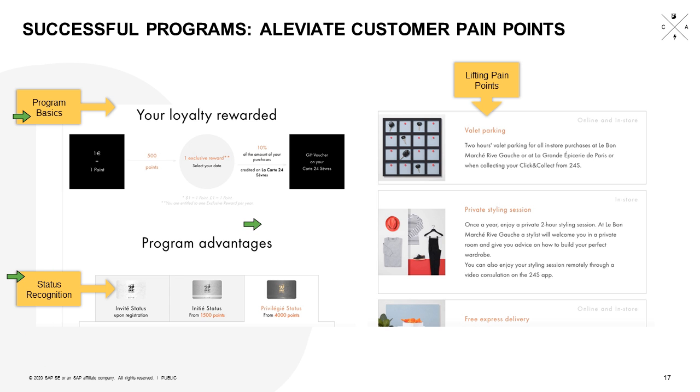And then we've got their functional benefits on the right-hand side, and they're clearly listing their customer pain points and resolving these pain points, right? So they've got valet parking, private styling sessions, and free express delivery for a specific tier of their customers. So this is a very clear example of functional benefits, basics, and recognition in play.